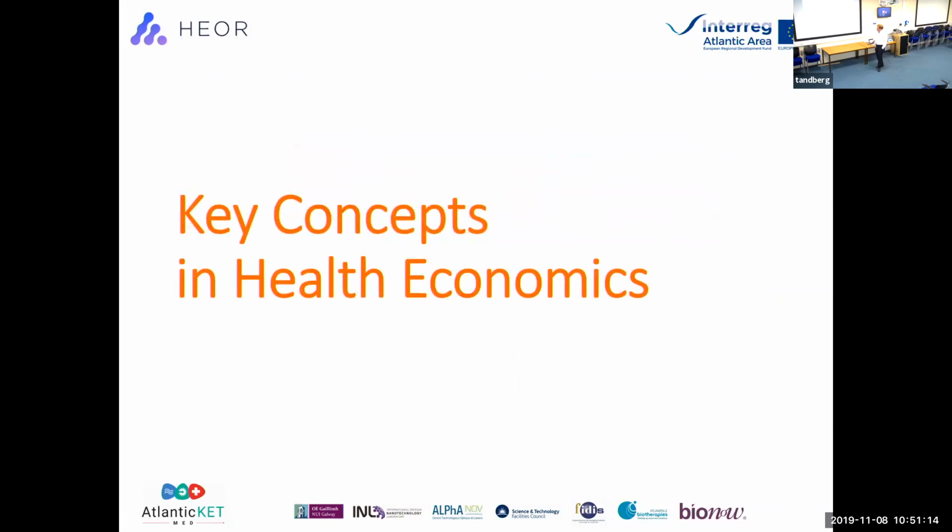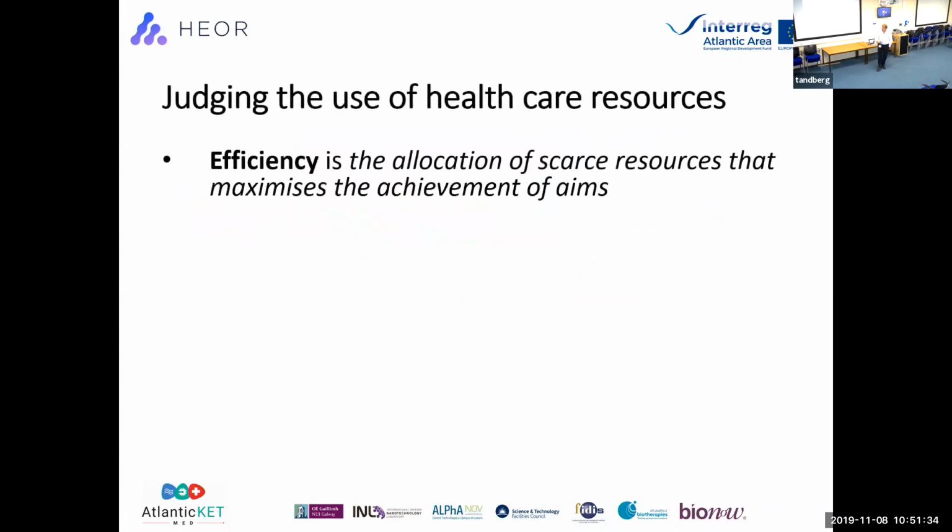Okay, so moving on to key concepts in health economics. So we understand now health economics is incredibly important. Now we want to just understand, in terms of the key concepts, how potentially they can inform your research and your commercial development. So in terms of framing that decision making for healthcare, say, commissioners, we can judge the use of healthcare resources in terms of efficiency.